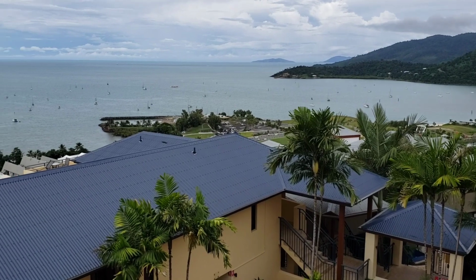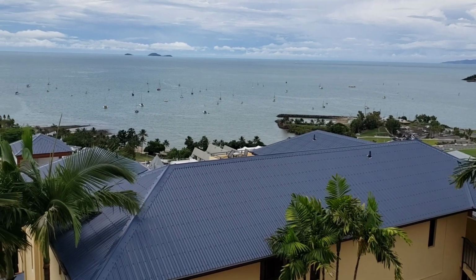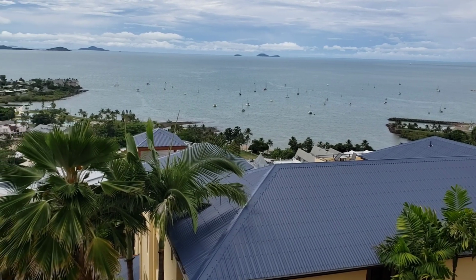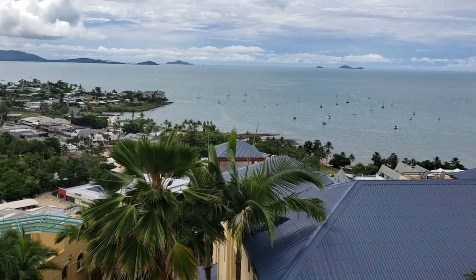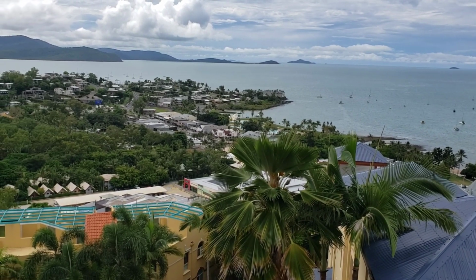And whereas you can see overcast skies for the most part now, during the first part of the trip, the sun was out and we had the opportunity to go out to do some snorkeling on Whitehaven Beach, and we took an aerial plane ride and just had a great time. So I thought I would wrap up this trip with doing a little bit of a walk and talk through the town of Airlie Beach.